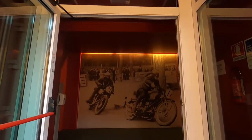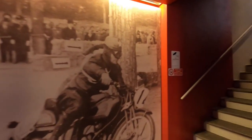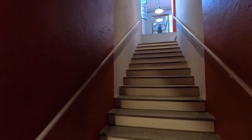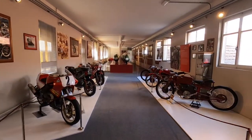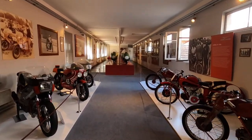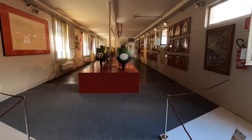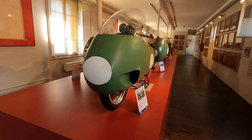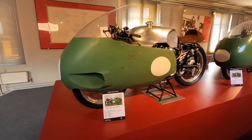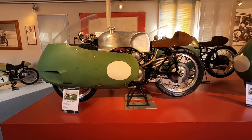Now, this bike we're building a tribute to is one of the most iconic bikes of all time, not just for Moto Guzzi as a manufacturer, but of all time. Here you can see a very proud racing history for Moto Guzzi. On the left, more modern ones; on the right, the old ones. But the bike I'm talking about is the green one with the white number board on the right in front of me. Here it is. This is one of the most iconic bikes of all time. A 500cc Grand Prix racer with a V8 engine.